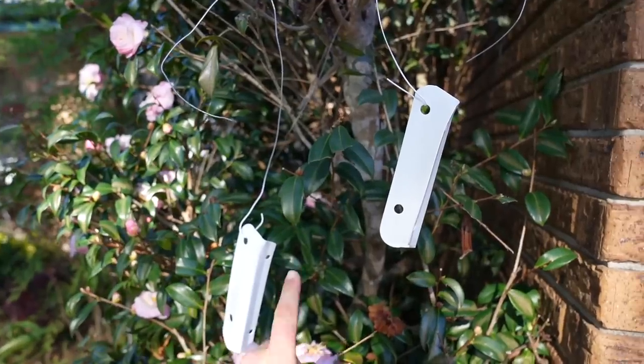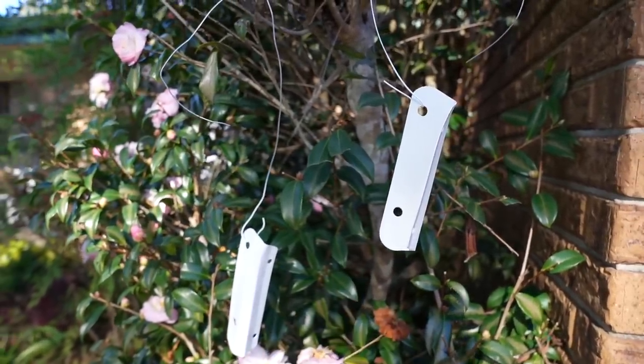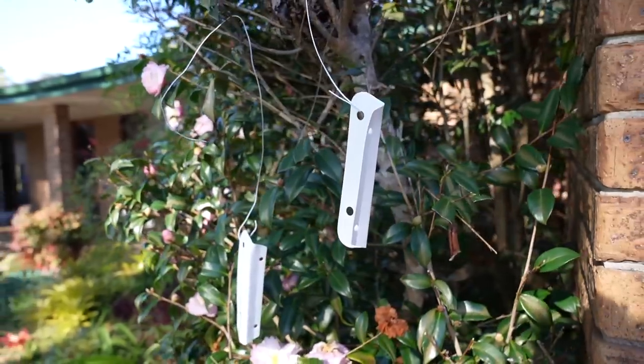That's the brackets for the visor. They're both painted. I'll probably let them dry a bit more and give them one more coat, and then that'll be ready, all ready to put that visor on.